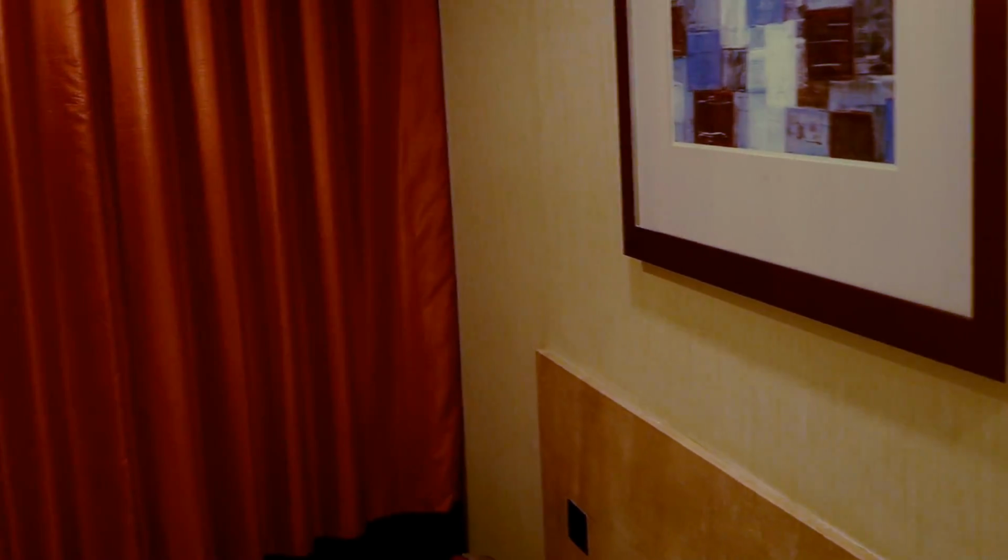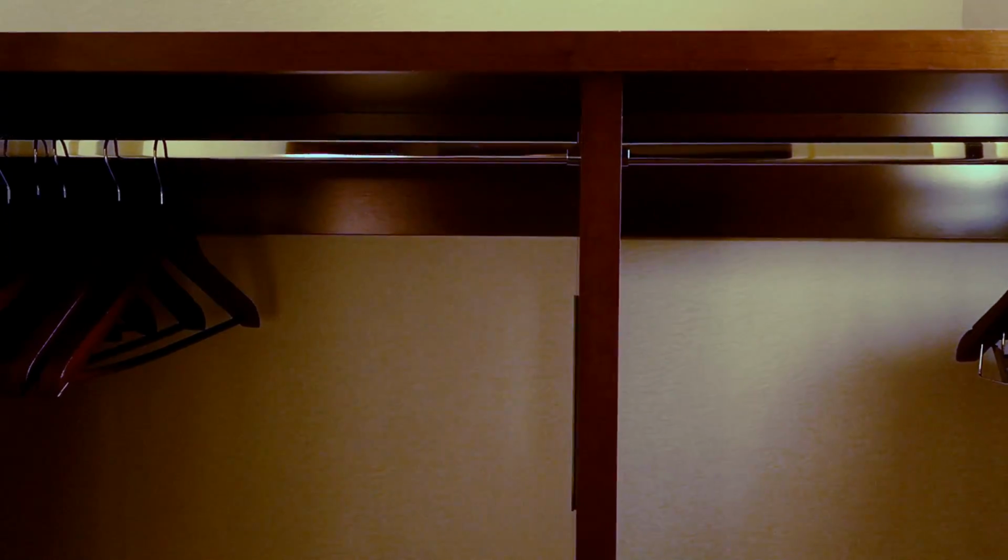But yeah, it's been nice having the two bathrooms. And it's just been a nice hotel. Walk through here, you have a nice big bedroom. Comes with large closets. There's actually quite a bit of storage space in here. But yeah, it has the nice big closet right here. There were two robes in here, but you know, we used them.